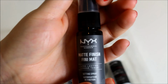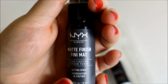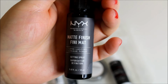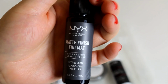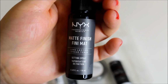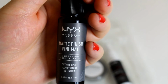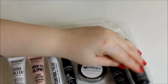And the final item is the Matte Finish Long Lasting Setting Spray. Again, I'm looking forward to trying this, and I will be trying it today. I normally use Urban Decay, I think it's All Nighter, the one that I use, but it ran out a while ago and I've not replaced it, even though I really enjoyed that one. So it's nice to have a spray back in my life. This is Matte Finish. I don't think I'm going to go for this today actually, because I don't want a matte finish. So I will try this at some point.